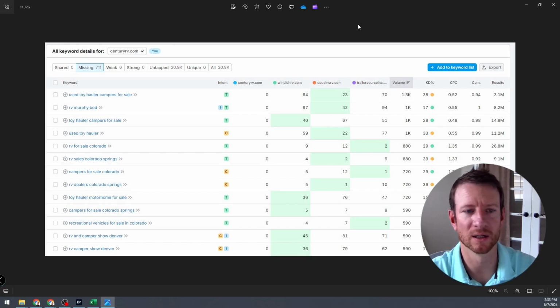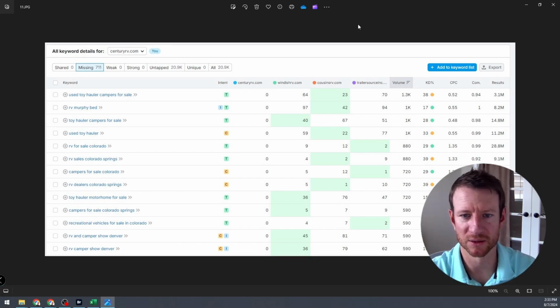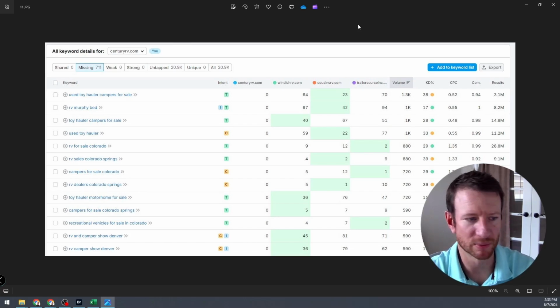And you can see here with Century, their competition was Windish, Cousins, Trailer Source. These are the 3 that we did. You can see that used toy hauler campers for sale, Century didn't have anything. Windish ranked 64, Cousins ranked 23. So they had a page specifically for that keyword phrase. And so we were able to take this list and RV sales, Colorado Springs, that's a little bit outside of our area. Campers for sale, Colorado, that one was in our area.